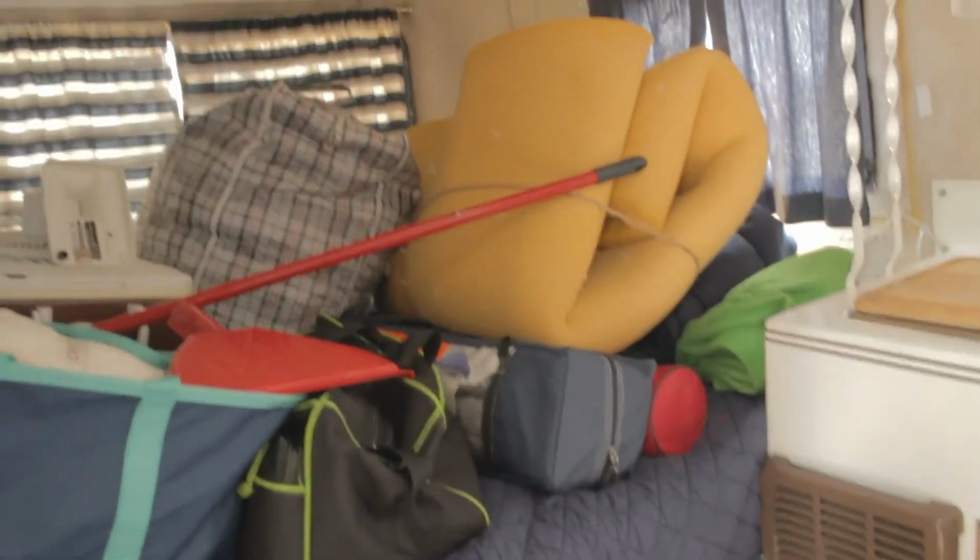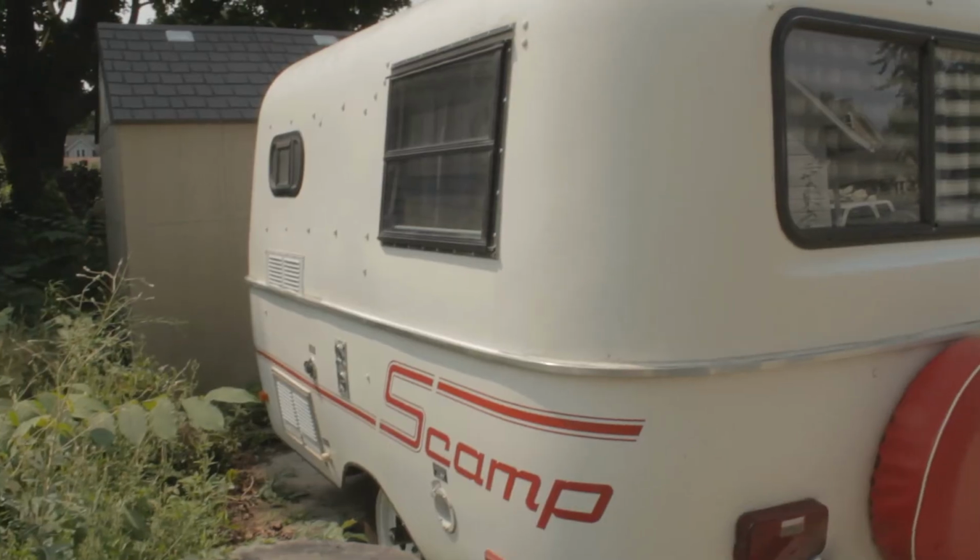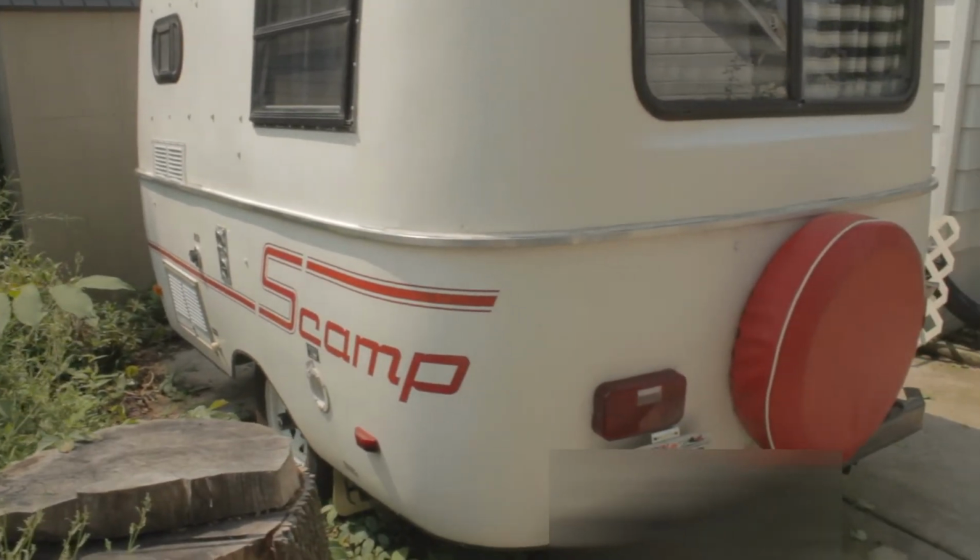This fuzzy stuff is covering the entire interior. It's like carpet, except it's more like a felt. And I guess in the Scamp community they call it rat fur, and even the new ones are completely lined with this fuzzy stuff. Anyway, apparently it's a big hassle to remove it, and I would definitely want to remove it, so that basically rules out Scamps completely for me.